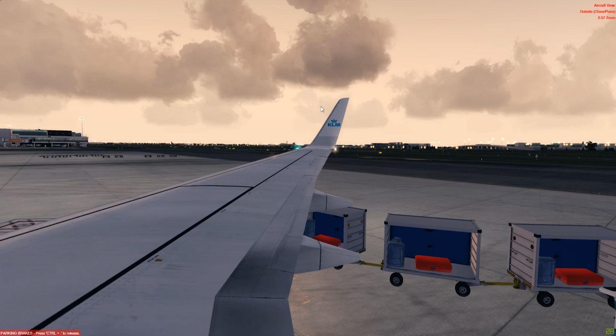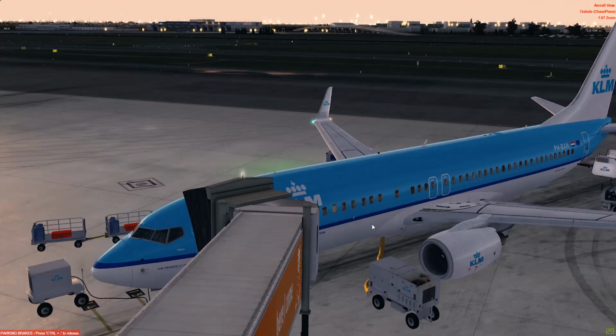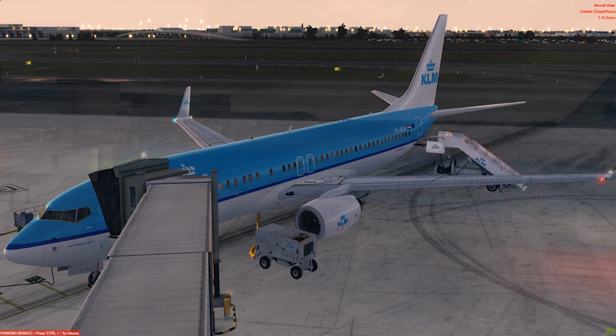I mean, the sunset, everything in this flight really was good, and you can see the dynamic light on the floor. This flight, guys, was a very delightful flight, honestly.